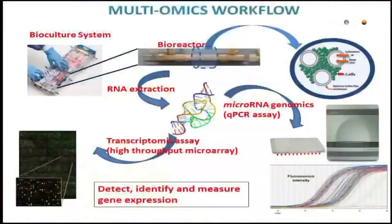I think one final slide. Oh, that's it. So this is the workflow, actually, of what happens. We start with the bioculture, get the bioreactors, cut the bioreactors, and get the cells out of these bioreactors to process these cells and to do some microarrays, some whole genome analysis. We do whole genome sequencing as well as whole proteome analysis. And this, again, will lead us to functions and mechanisms of what happens in microgravity.